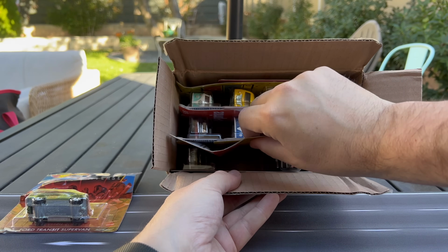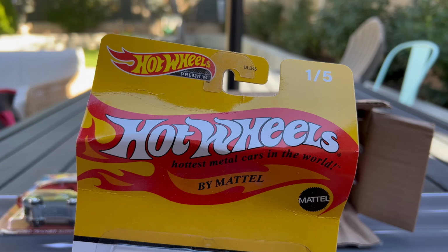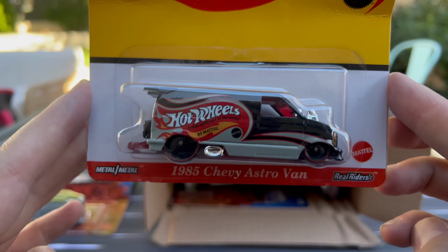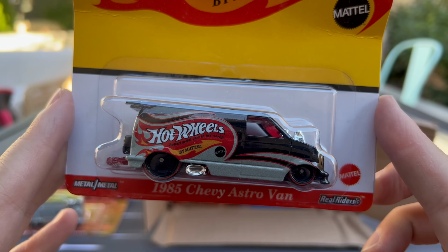Another crunched card. Hot Wheels is the theme. Pretty good theme, right? But this is the classic Hot Wheels logo. The model, they picked a good one. This is the 1985 Chevy Astro van.